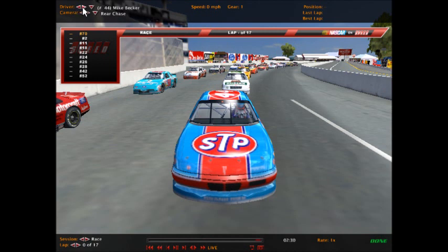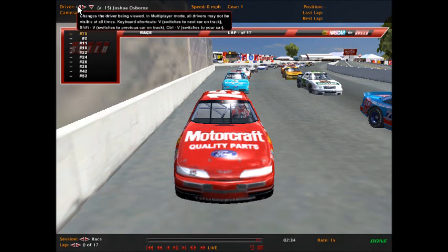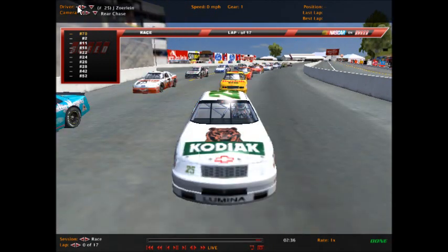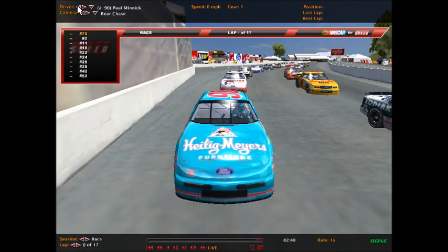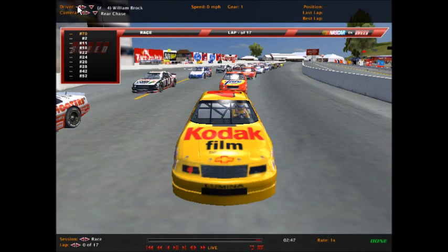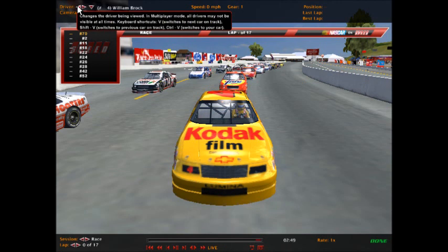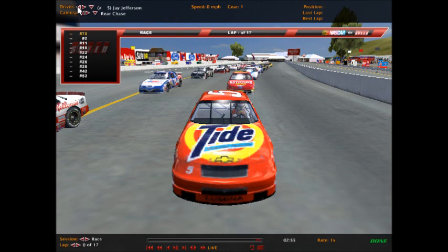Next row down has Mike Becker in 44, the STP Pontiac, and Joshua Osborne, the Motorcraft Ford, car number 15. Next row down is Jonathan Zorlin, number 25 Kodiak Chevrolet, and Paul Minnick, number 90 Halleck Myers Furniture Ford. Next row down has William Brock, who won at Rockingham this season, the Kodak Film Chevy, car number 4, and Johnny Gardner, number 7 Hooters Ford, is alongside.